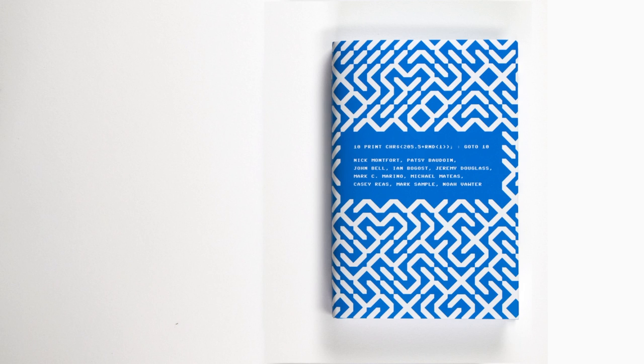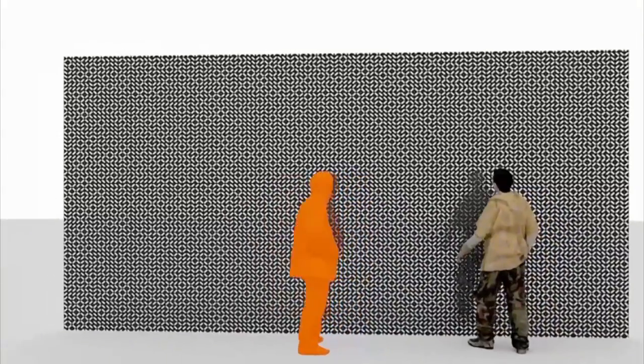The next one is the infinite reflection wall. This project was inspired by the 10 print book. The book is about creative coding and one line of code which generates random maze-like patterns. At the beginning, we thought it would be a cool idea to use the same pattern and create an interactive installation. But it turned out to be a more static, but interestingly dynamic installation.